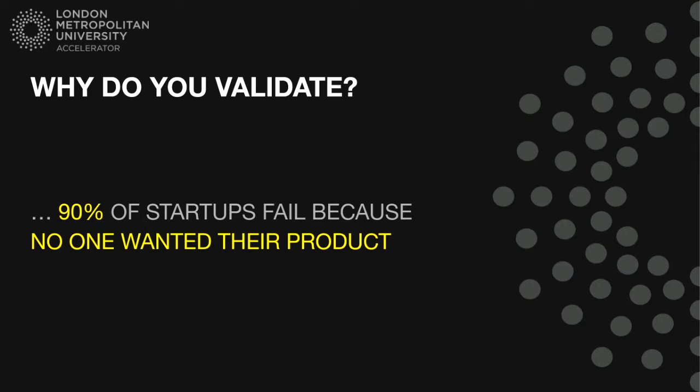And going back to one of our first sessions again, we spoke about why startups fail. And we found out that 90% of startups fail because no one wanted their product. So this means that they either did not identify the problem correctly, the problem was not big enough, or they did not build the right product. So all of these things, as said before, are just assumptions, and we need to make sure that we validate them and that we are, maybe not 100% sure, because we can probably never be, but as sure as possible that the things we assume are actually true.